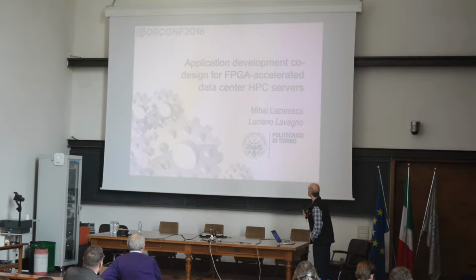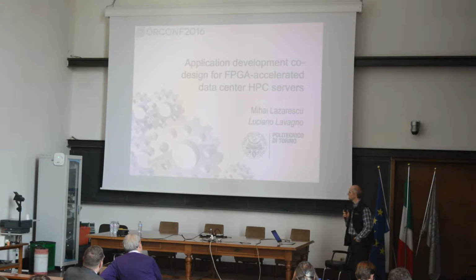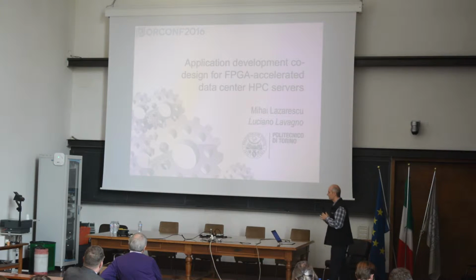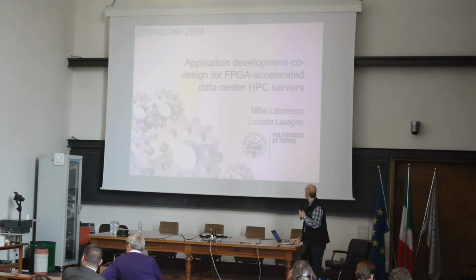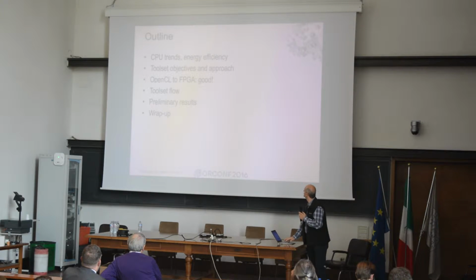So this long title basically wants to say that we are trying to make FPGA accelerators available for high-performance computing data centers in a way that should be useful and easy to use by software programmers without learning new languages or hardware implementation.